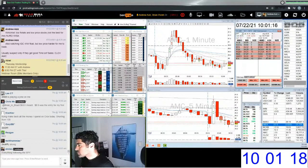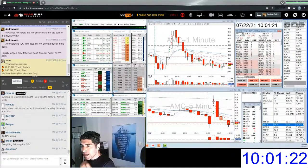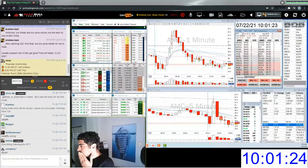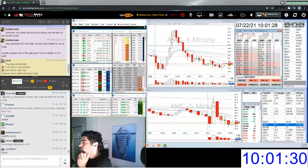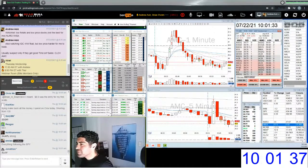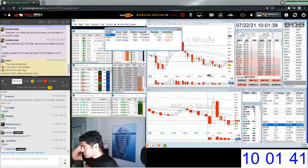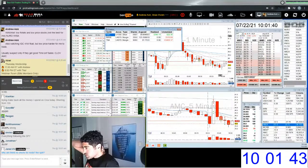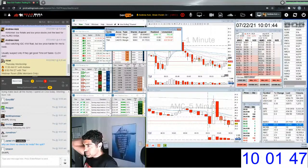What's SoFi doing? My average is at 39.96, so very close to my average to get out. Visa is going to go to 7. That's written on the wall, I think. So I have this small AMC on it. I don't know what I'm going to do with it, but I'm going to probably put a stop down at the break even on this one.